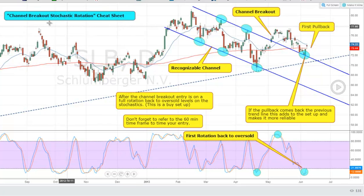In this case, we're looking at Schlumberger, SLB. And in this situation, you're actually seeing the video title up here, Channel Breakout Stochastic Rotation. And like I said before, when we look for the convergence of indicators, they typically show up in the same type of stock, which is a quality name, in the same type of pattern over and over again. These patterns are broken down into about 6 or 7 patterns that we work off of. This is one of the patterns, the channel breakout stochastic rotation.